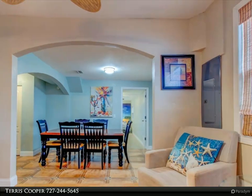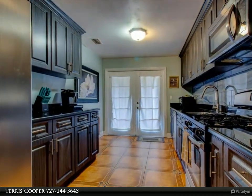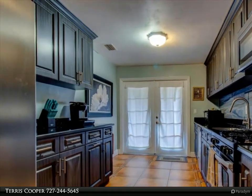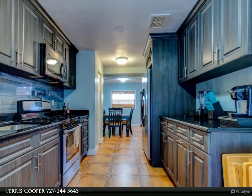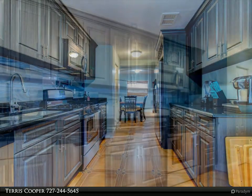Discover 2 generously sized secondary bedrooms, complete with a second bathroom featuring a unique tub shower combo with a faucet that elegantly turns blue when in use, a delightful touch of sophistication. Continuing the journey through the living room, a versatile family room awaits, currently serving as a serene reading retreat.